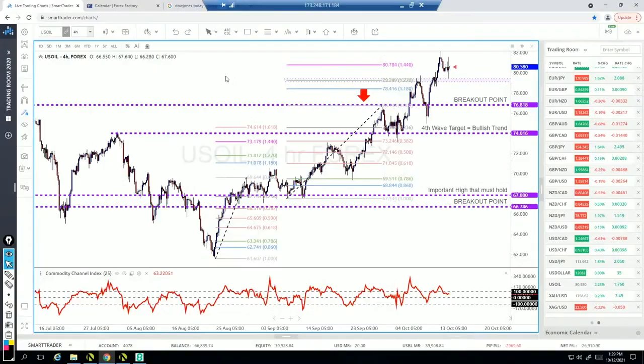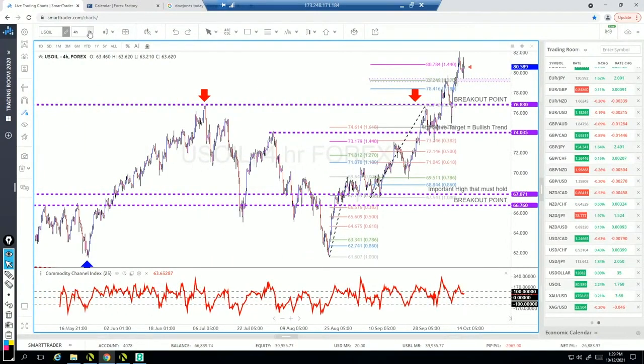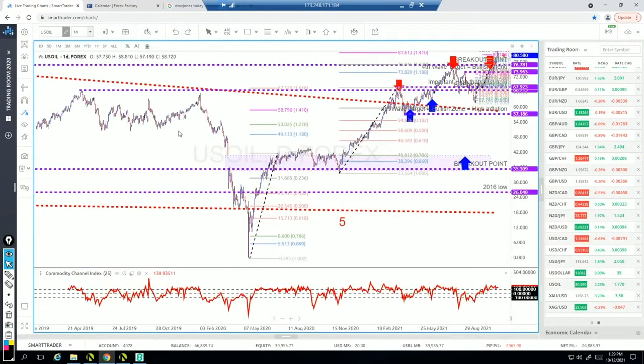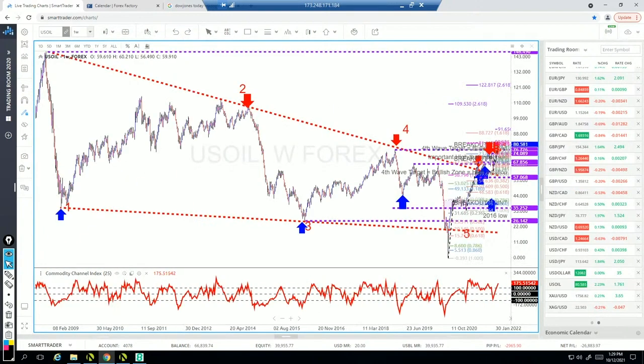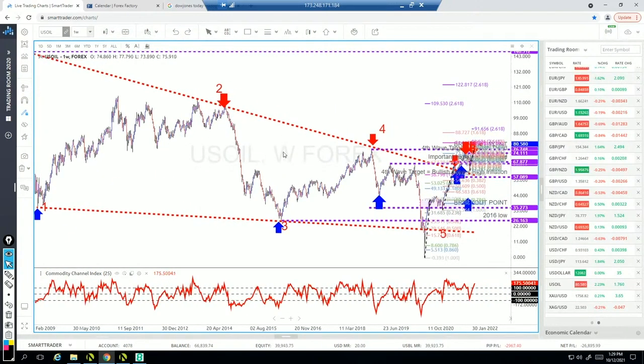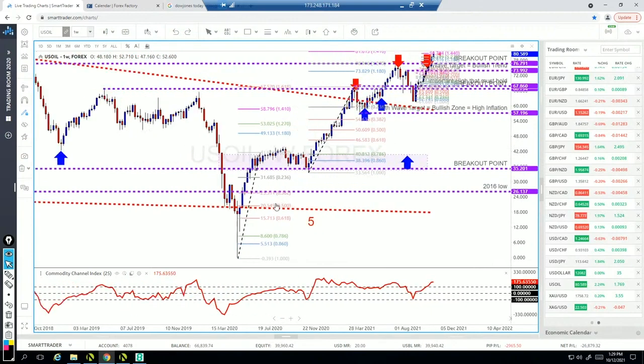I'll take it. Let's take a last look at the U.S. oil chart right here. This is what the U.S. oil chart looks like here on the 4-hour. But I'm going to go to the daily. Actually, I'm going to go to the weekly right here. And this is that big wedge that we're in, the big falling wedge right here. And we did break out to the upside. And so we started working our swings going up from the bottom right here.